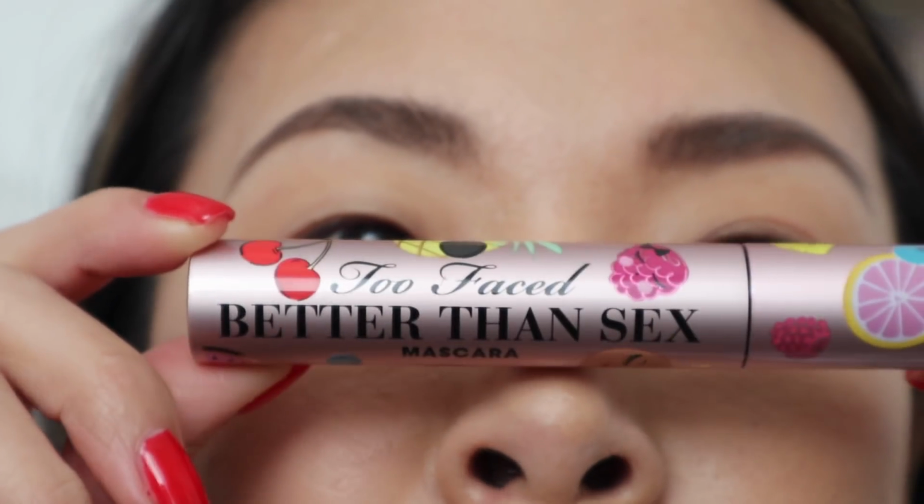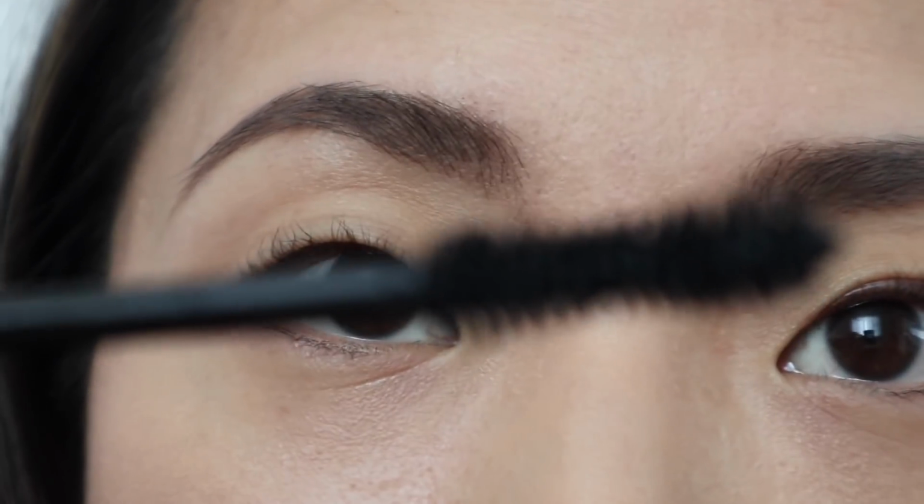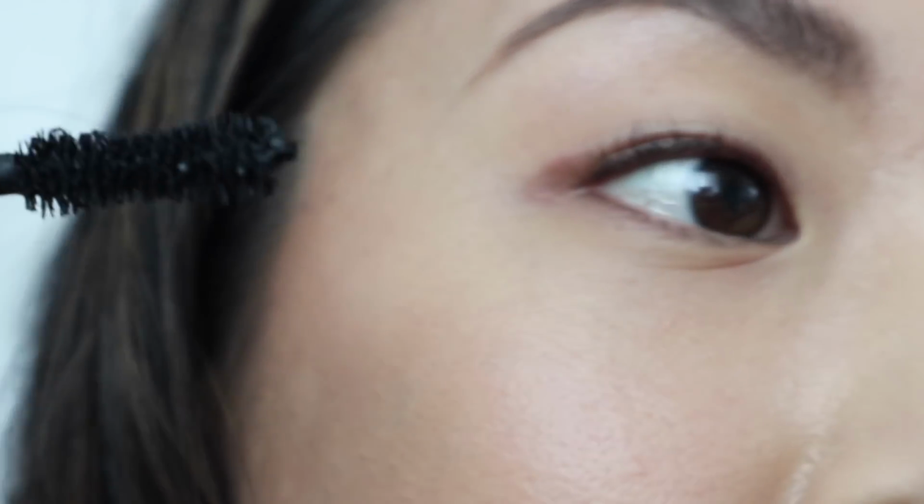Today I'm going to be using Too Faced Better Than Sex Mascara. I'm going to start how I apply every single time I apply mascara, which is to curl my lashes first, because otherwise there would be no point. My lashes just point straight down, as you can see. So we're going to try to lift them up. Now that our lashes are curled, I'm going to go in with the mascara. It has a very large brush compared to my eye.